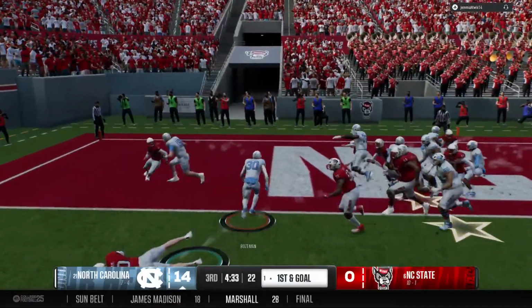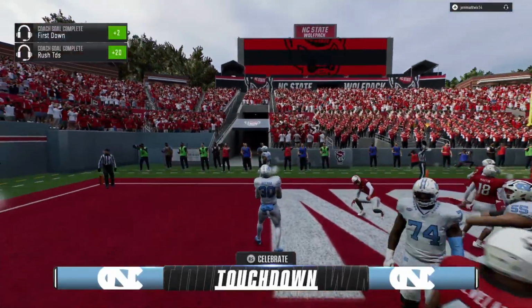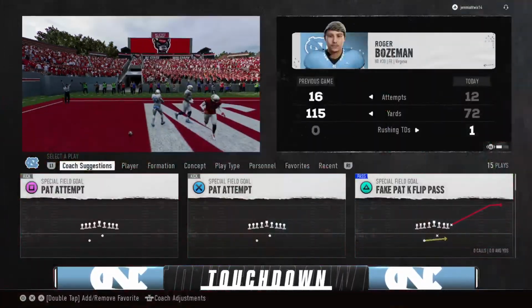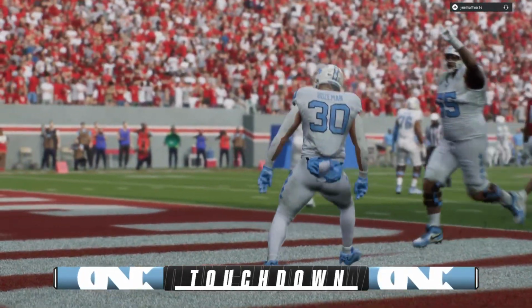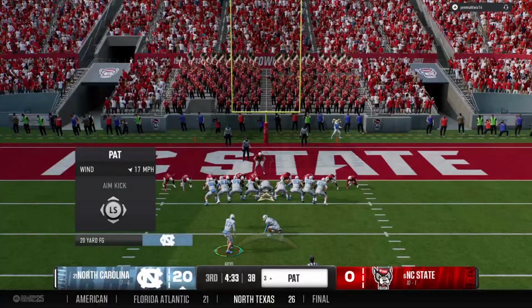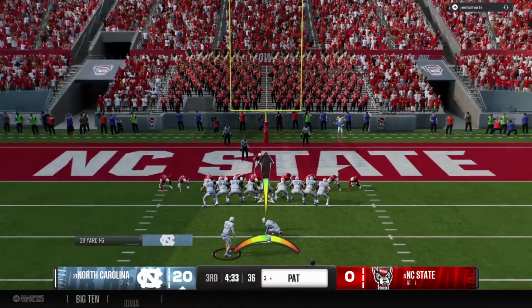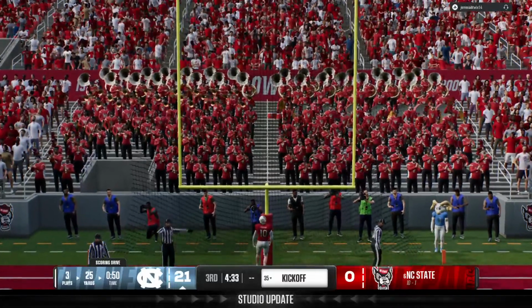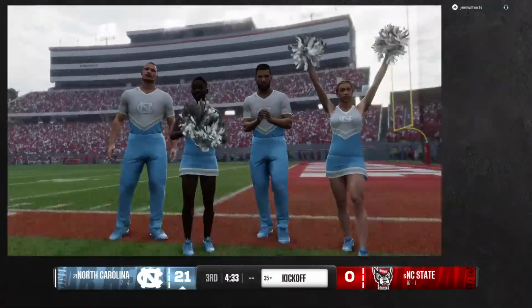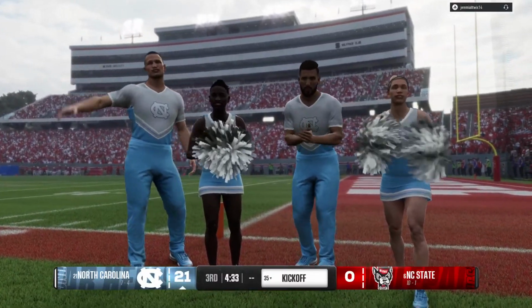They'll run it. And he takes it to the house. Touchdown, UNC! They've extended this lead, guys, but sometimes in a rivalry game, you get down and you fight back that much harder. Man, you've seen crazy comebacks and crazy swings of momentum in rivalry games. You just need that first thing to break your way, Palmer.